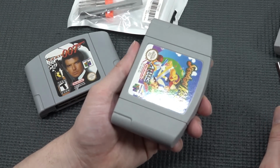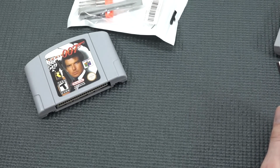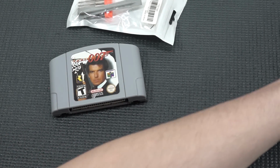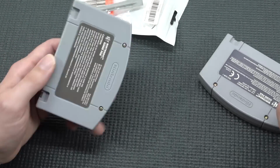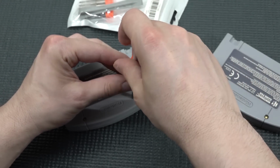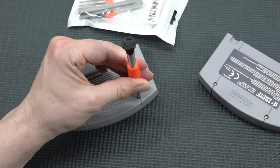Okay, so we're not going to be opening Snowboard Kids. It does have a very nice way to it. Let's open up the GoldenEye. Let's see where the other cartridge is. You know, it doesn't even matter. Let's grab the original one and the fake one. Okay, alright, let's click it in and let's open it up because I'm very curious.